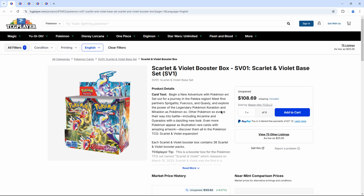Scarlet and Violet base might not be the best set of all time, but in my opinion, out of all base sets out there, I think this is the best one because it still has SIRs and IRs in it. And just overall, to get this at $90, and this set is almost 2 years old now, I think is a very good buy.